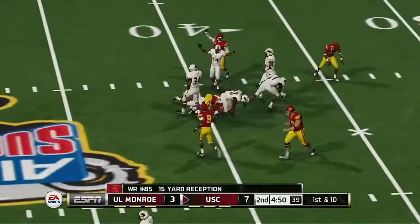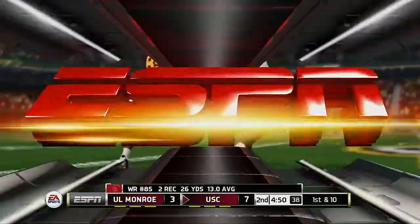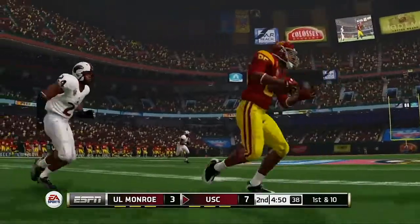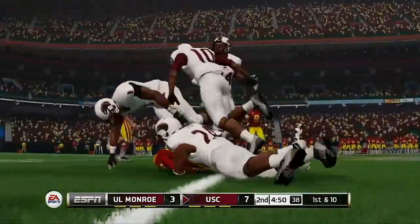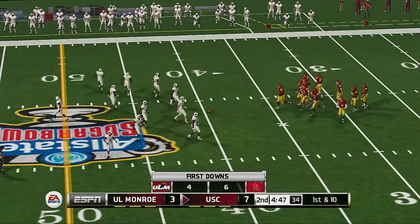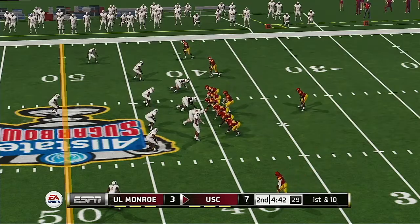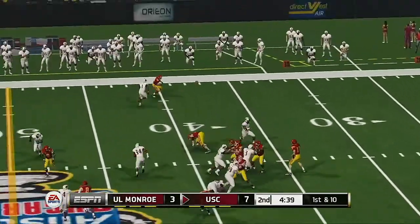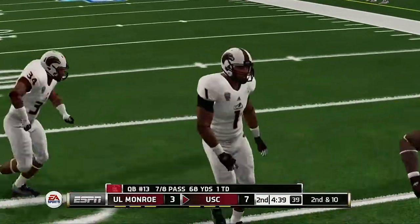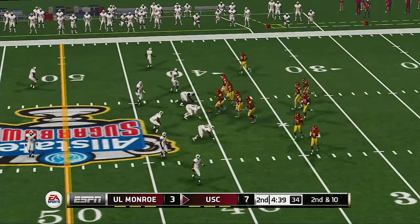Quick throw out to the receiver. He's tackled at the 40. Yard line. First down. On the throw, incomplete pass. Number 85, the intended receiver on the play. That makes it second and 10.